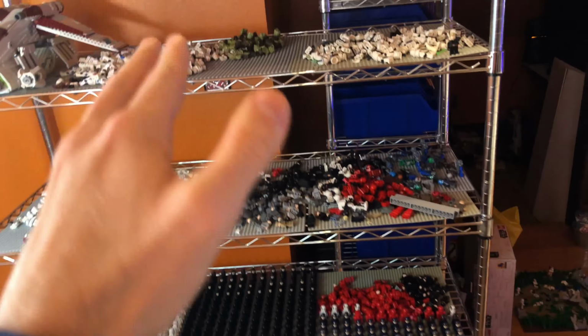But yeah, this is where I keep most of my army stuff for my minifigures. I try to keep it all nicely organized. Obviously not organized right now, but usually it is.